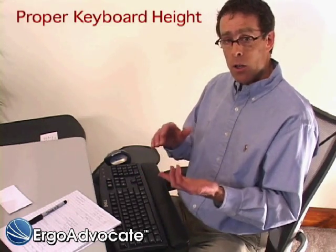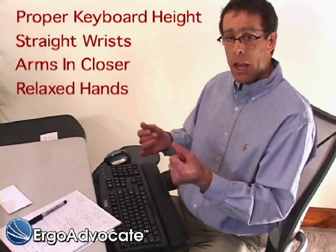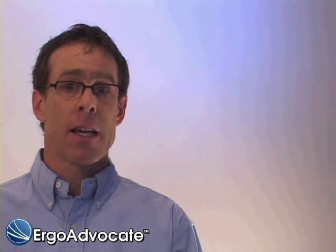These four changes can improve hand, wrist, and arm discomfort. Proper keyboard height, working with straight wrists, working with the arms in closer, and working with relaxed hands. I hope you found these ergonomic tips and guidelines helpful.